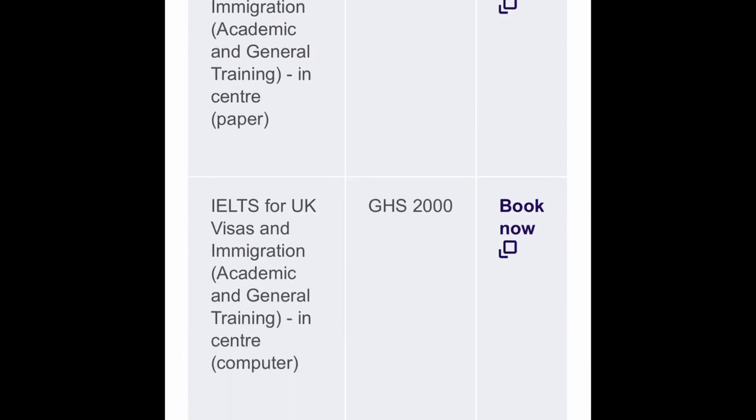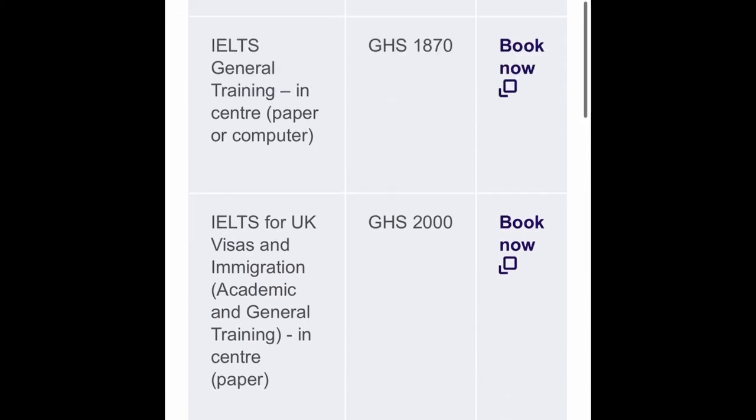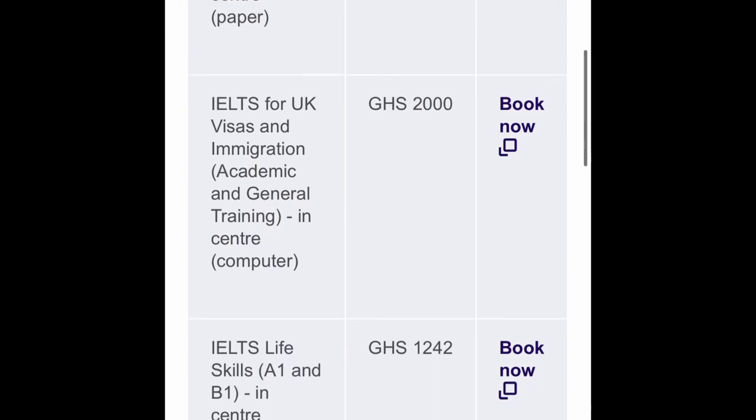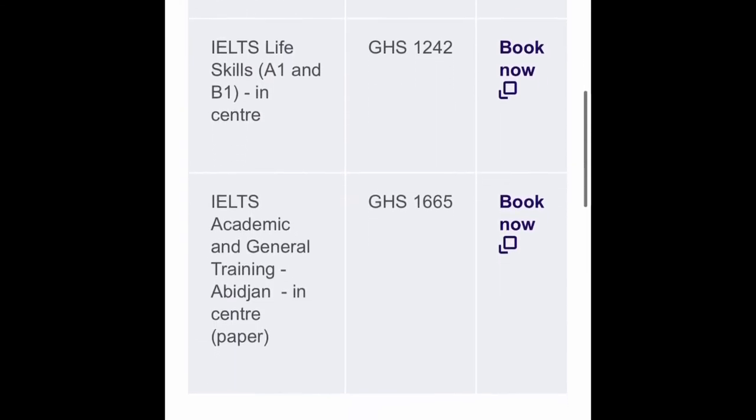So if you want to do the paper one or the computer-delivered one, the price is 2,000 Ghana cedis, and the normal academic and general one is 1,870. And the other category, you have IELTS Life Skills. That is for A1 and B1.